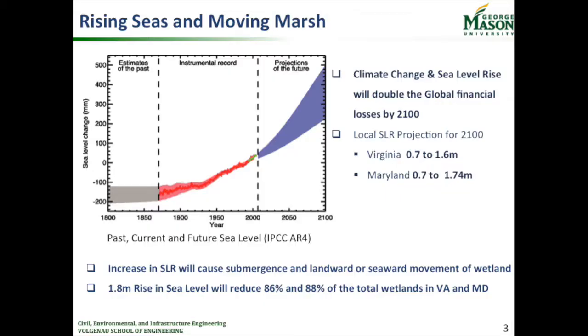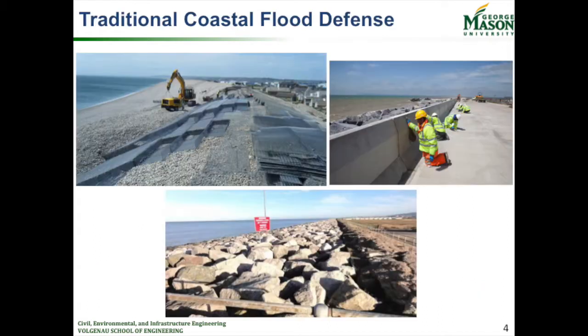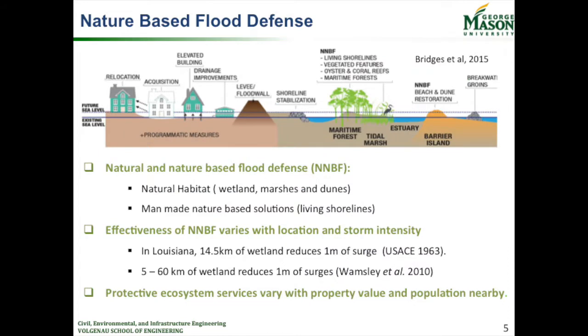At the same time, we are seeing that sea level is rising, which is also causing marshes to move inward or landward, convert to mudflat, or sink in the sea. And people these days are thinking about nature-based flood defense, which is wetlands and marshes, since hard structures have long been used, as they can attenuate storms and waves from flood. So people are thinking about whether to apply this in terms of flood protection.